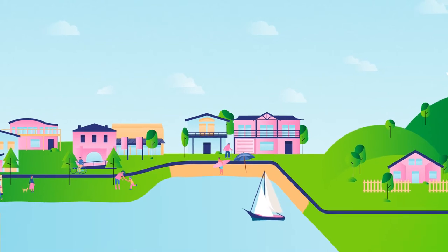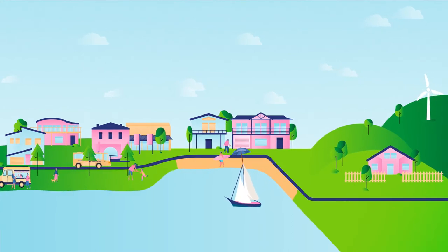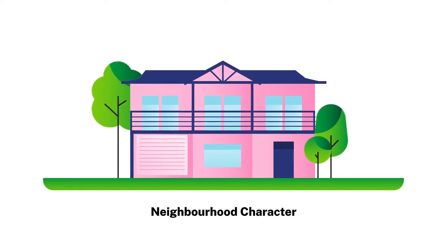Bass Coast is a special place to live. Although, have you ever thought about what makes your neighbourhood unique and distinctive from others? The visual elements that make up your neighbourhood are also known as neighbourhood character.